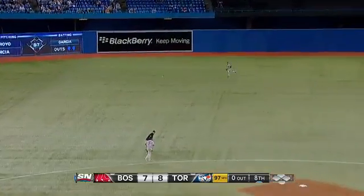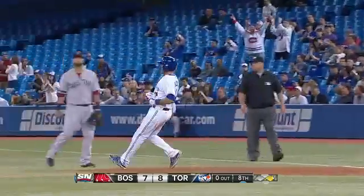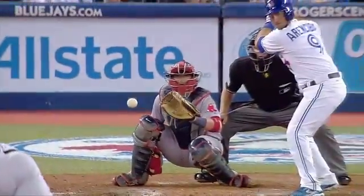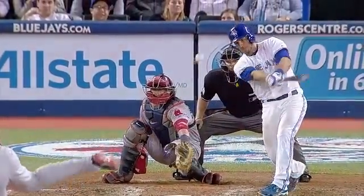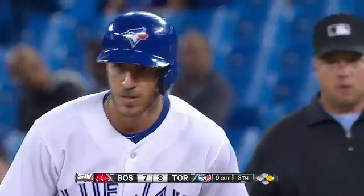Aaron Sevier single into center. Leadoff base hit for the Jays here in the 8th. JP's 2 for 4. He drove in a run with a double in the 3rd. See a fastball that's down in the zone, but it leaves too much of the plate. Kind of tails back in across the heart of the plate. JP just goes down and shoots it out into left center.